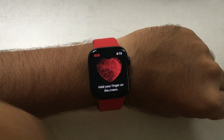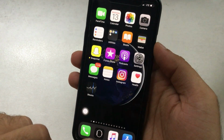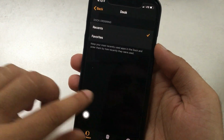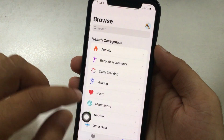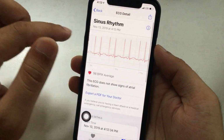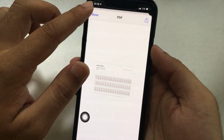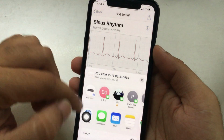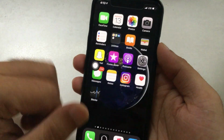Now, your ECG recording will be saved on your paired iPhone. On your iPhone, open the Health app, tap on Browse and find Heart. Next, find electrocardiograms ECG and see all the saved ECG recordings. Just below the graph, find the link to export a PDF for your doctor, and save it on your iPhone. Also, we can share it directly on Mail or AirDrop with the top right sharing icon, a square box with an upper left arrow icon.